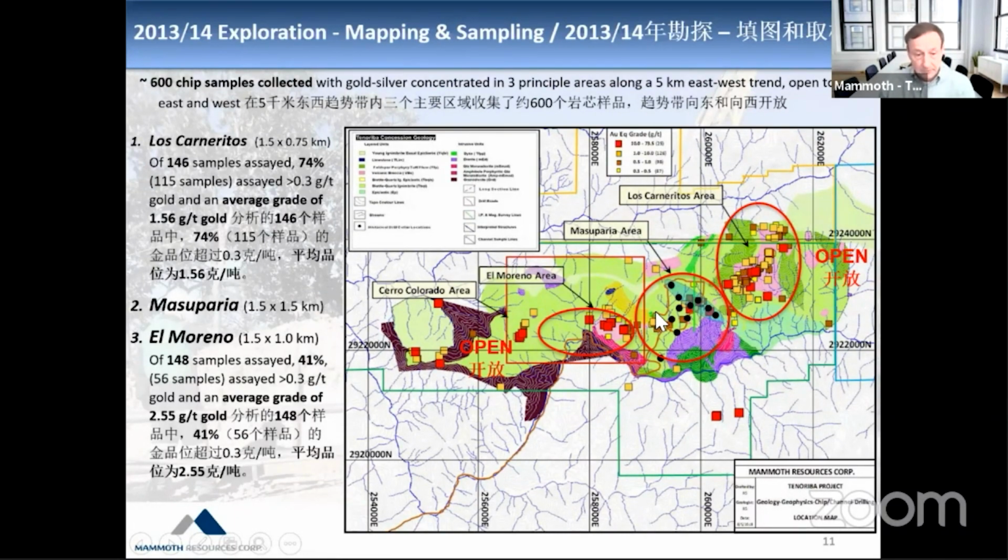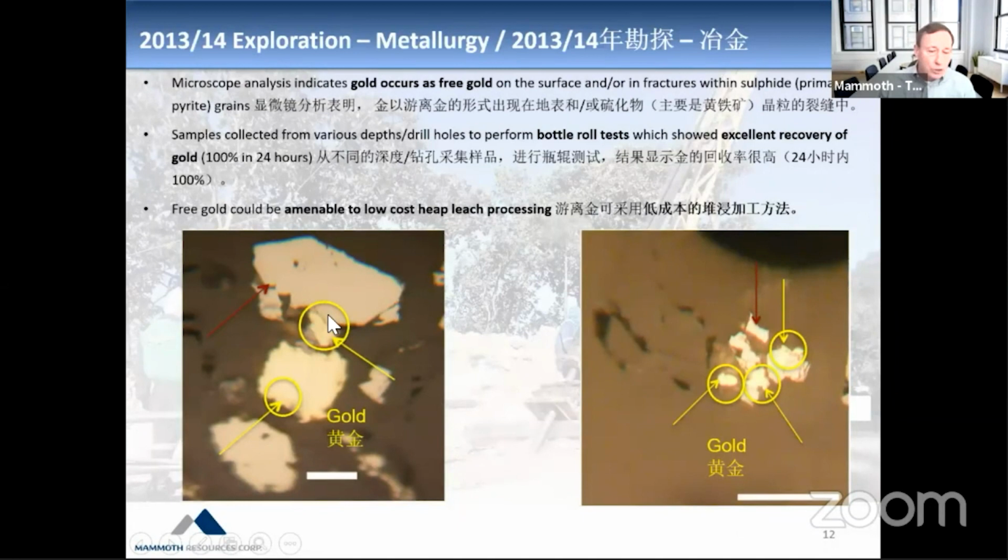with these samples. Again, I mentioned gold occurring as free gold. So this is just some microscope work showing these gold grains outside of these other grains. And it's this gold occurring outside as free gold that means it could be amenable to heap leach processing.